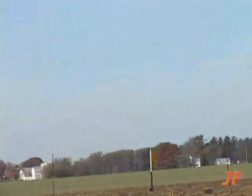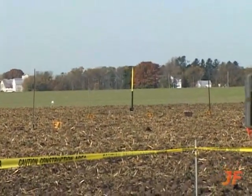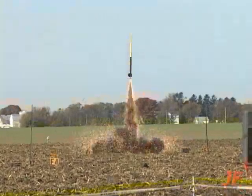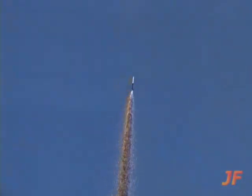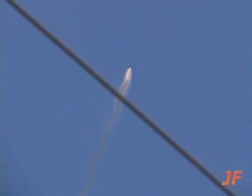It's good to go in 5, 4, 3, 2, 1. Good luck. There we go. That was a happy rocket. It was shaking its tail all the way up.